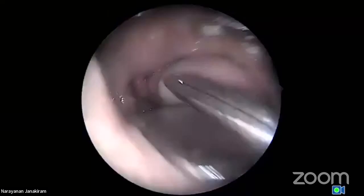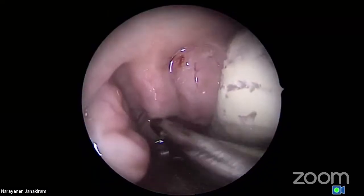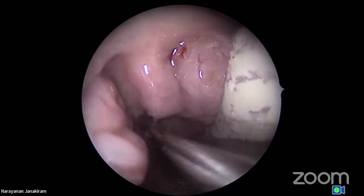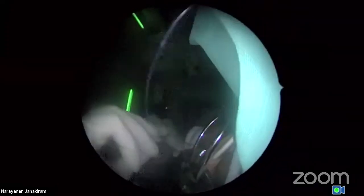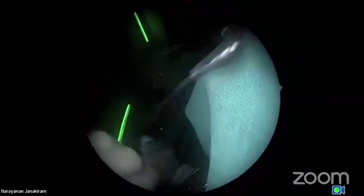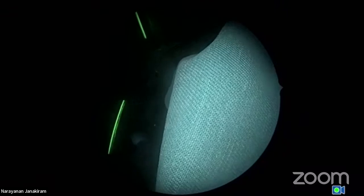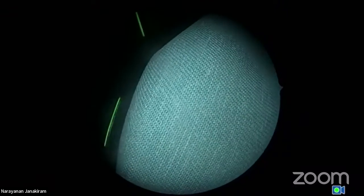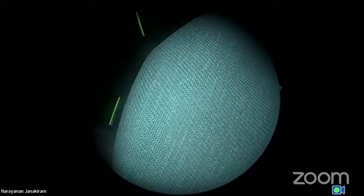Okay, right. Now, see the catheter here. Now, what you do is you have to tie this, okay? So that's the first step. Loosely, not tight, okay? Very loose.